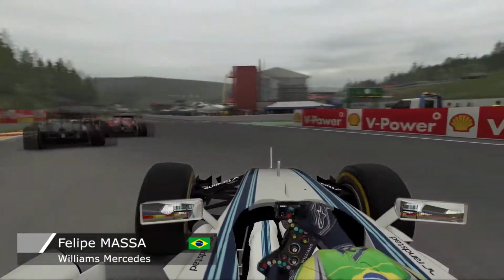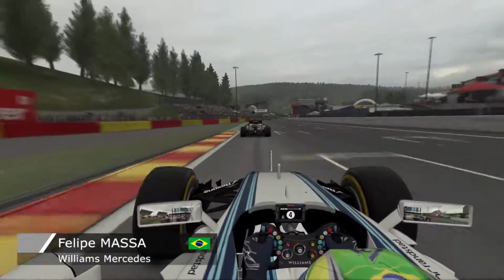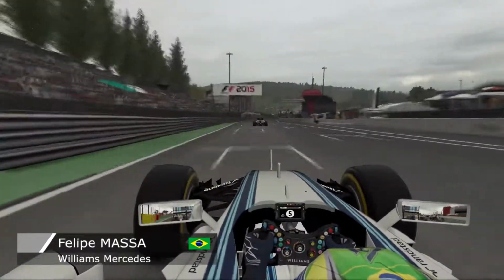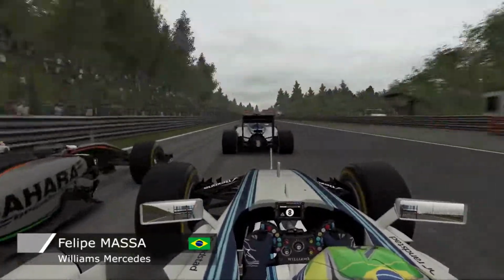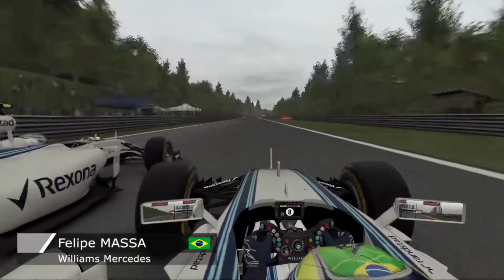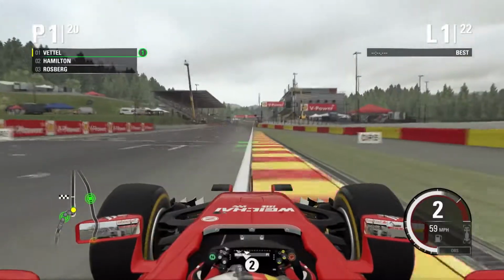And as you see, Rosberg went very wide and came back straight into the path of Felipe Massa, and he loses his position to Valtteri Bottas and Sergio Perez. But the straight-line speed of that Williams will easily get past both drivers, and what an overtake that was on Perez and Bottas just before Les Combes now, and Felipe Massa moves back into 5th position, I do believe.